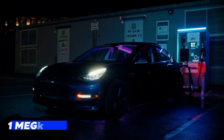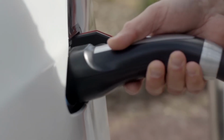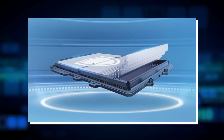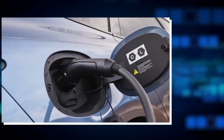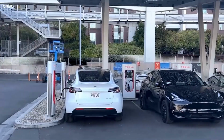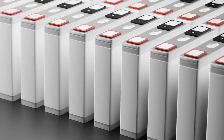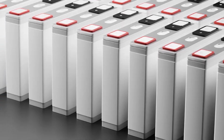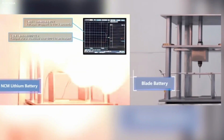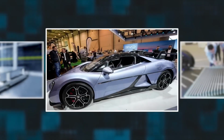First, it made the battery much safer. One of the biggest risks with traditional lithium-ion batteries is thermal runaway. This happens when a battery overheats, leading to a chain reaction that can cause fires or explosions. BYD tested this aggressively. They performed the nail penetration test, one of the toughest safety tests in the industry. Most batteries fail this test because the nail creates a short circuit, which leads to overheating, and in some cases, fire. But when BYD tested the Blade battery, it didn't catch fire. Even when it was crushed, bent, and exposed to extreme heat, it remained stable.